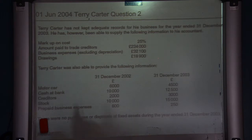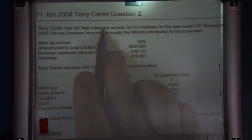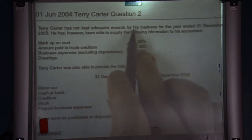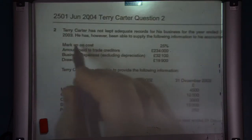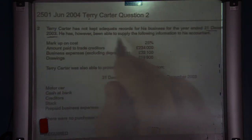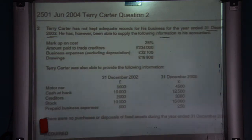So, here we go. Terry Carter does not keep adequate records. Do you remember we did that topic on adequate records? Adequate, of course, means good enough. This guy is a muppet. He basically keeps all of his records in a box, in a corner, where his cat sleeps on it. It's got coffee spilled all over the place, and you can barely read bits. So what we've got to do as accountants is put that information together. So he keeps inadequate records for his business, and his year end is the 31st of December 2003. Okay, cool, so I'm happy about that. He has, however, been able to supply the following information. So he's given us some information, and we're going to fill in the rest.